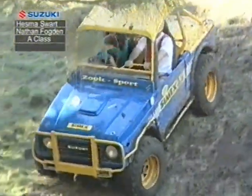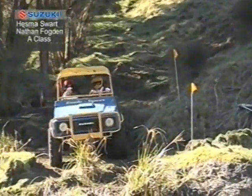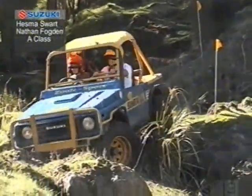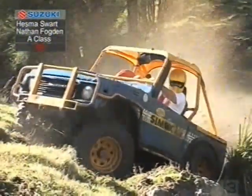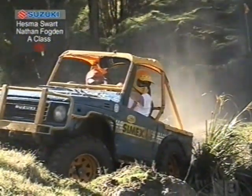And now we've got Hesma Swart and Nathan Fogden. Hesma's a visiting South African driver driving Nathan's truck. And, nasty in there. Oh, look at Nathan being beaned. Keep it going, I might get out. Ooh. I think there's a bit of an oops in there.